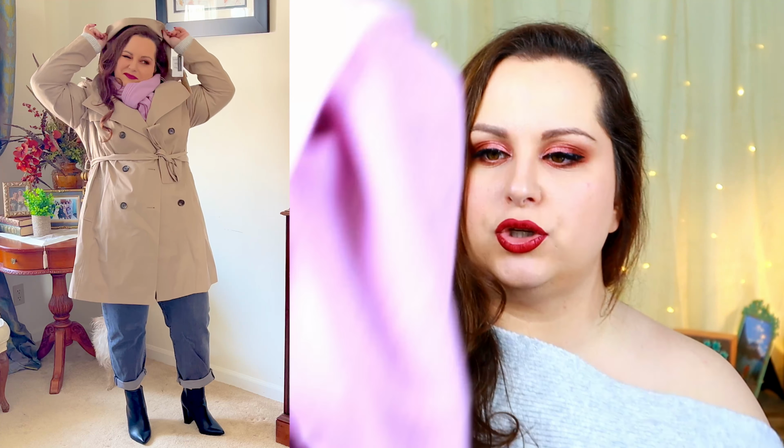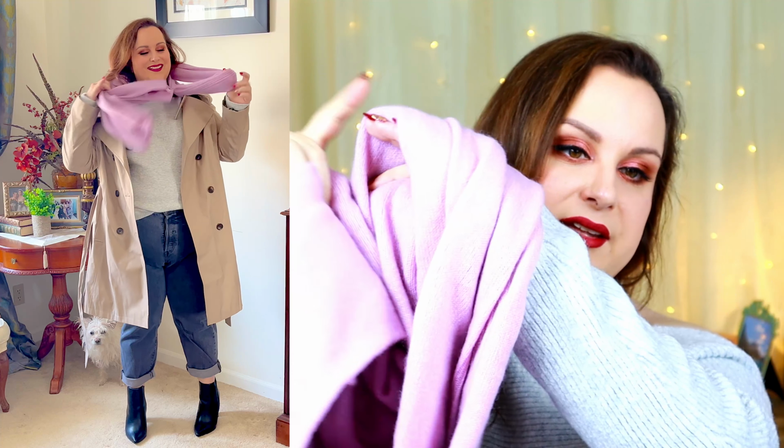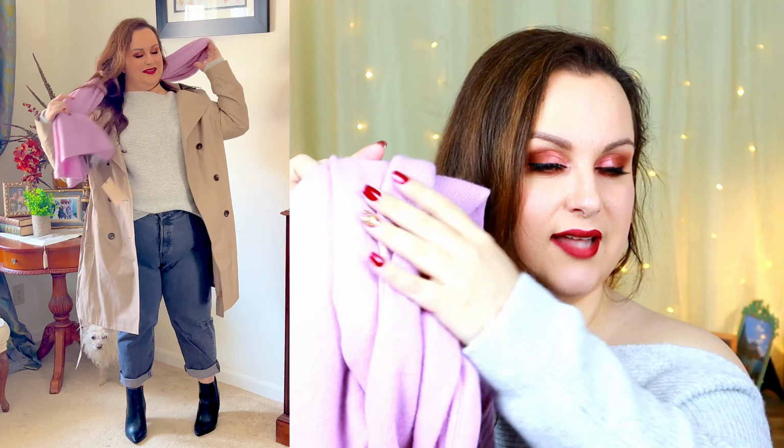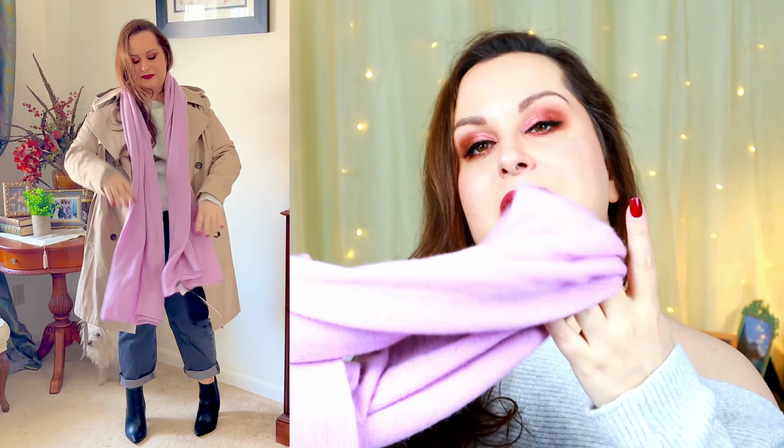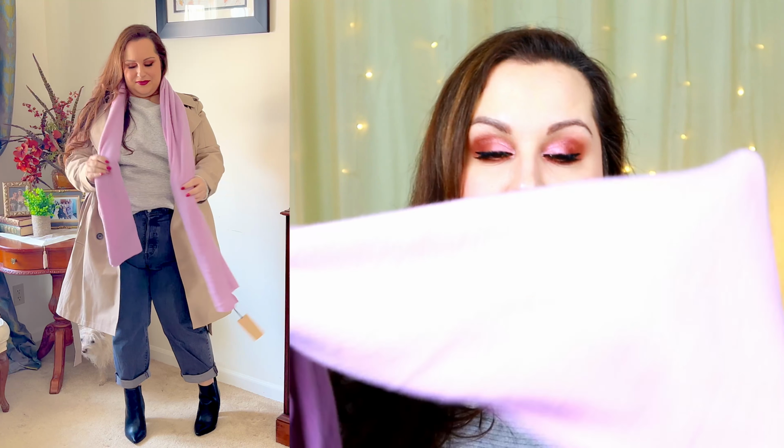I actually have it here to show you guys. It is so soft. It is cashmere. I don't own anything cashmere. I always have wanted to, but this scarf was $148. Let me make sure. Oh, $149. $149 for a scarf. Just for a scarf.